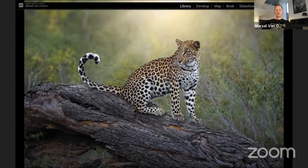Again, this is mostly about the surroundings. I have so many photographs of leopards in similar poses, but it's very rare to get a background like this with the beautiful soft sunlight through the canopy and a very interesting log that it's sitting on. It's just the overall light and colors I think are very pleasing, which makes this one of my favorite leopard shots.